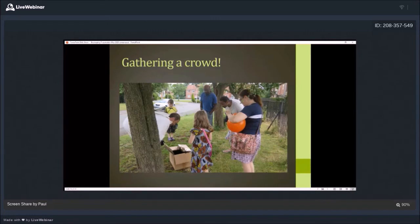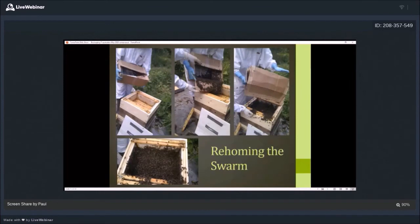Once you've got your swarm, you put that into a new hive, and this was one on the allotments years ago. You can see I've shaken the branch, the bees have fallen into the box, and then I've poured the bees into the hive, and you can see them all spreading out into the hive. Hopefully in most situations, that's it. You can close the hive up and they'll stay there. I've given them some honey, so they've got some stores and some place for the queen to start laying eggs.